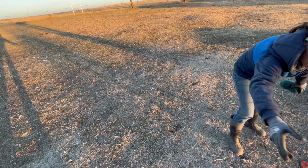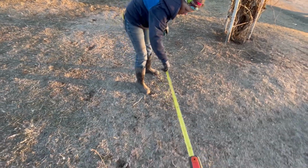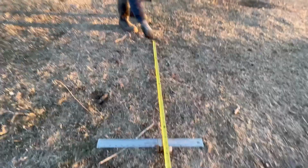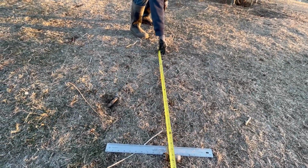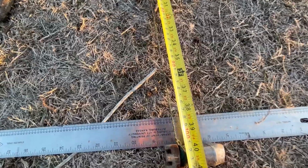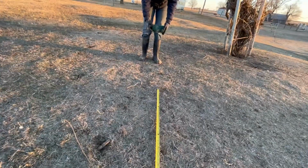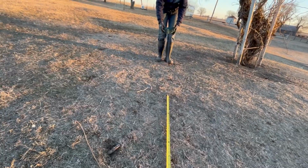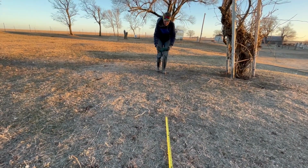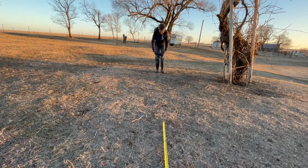Here, the end of this. Sorry, I still have my gloves on. Is that it right there? Right there. Okay. So about 38 inches, and I guessed about 18 inches of water that it's pumped out already. So 56 inches of water. Is that right? 46 inches of water. Math on YouTube.